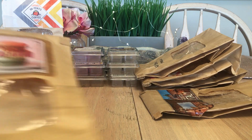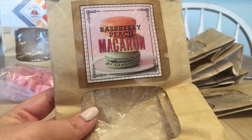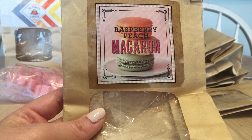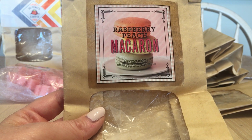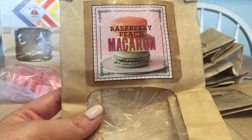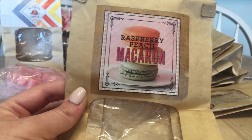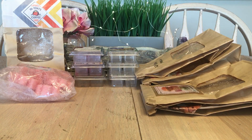And then we have Raspberry Peach Macaroon. They spelled this one right. So this was good. It wasn't my favorite. I was melting this almost around the same time as the strawberry sorbet. They're totally different scent notes, but I preferred the strawberry sorbet, which is probably my absolute favorite of all of the ones I completed from Bath & Body Works. This was okay. I probably wouldn't repurchase this. It was good, I like bakery, but the strawberry sorbet was so much better.